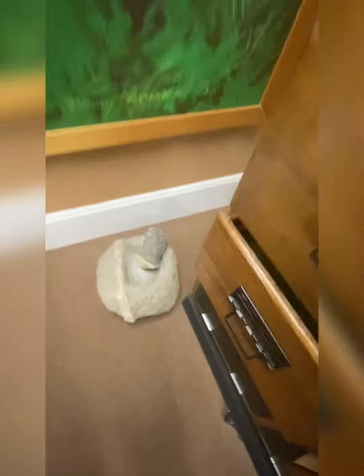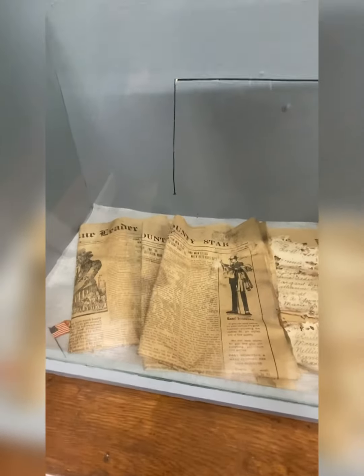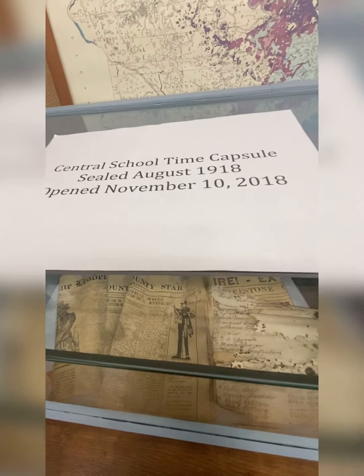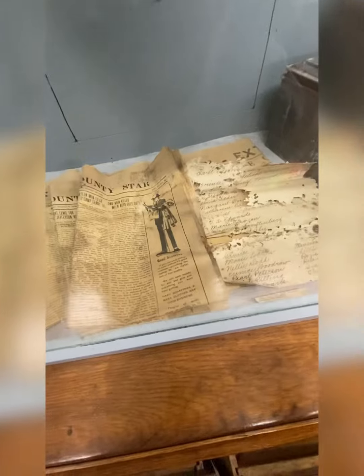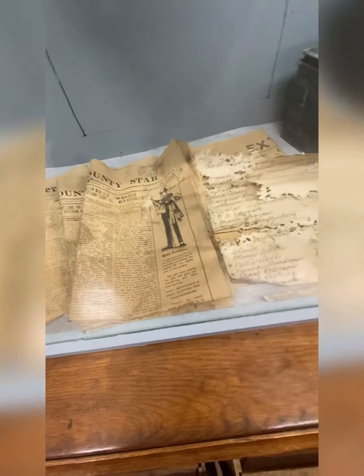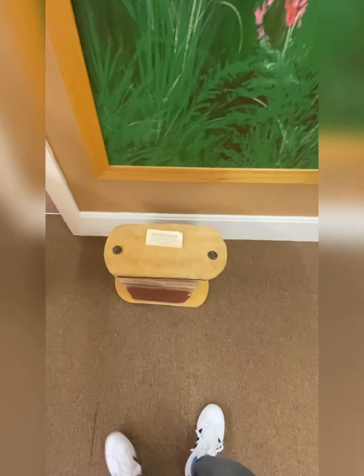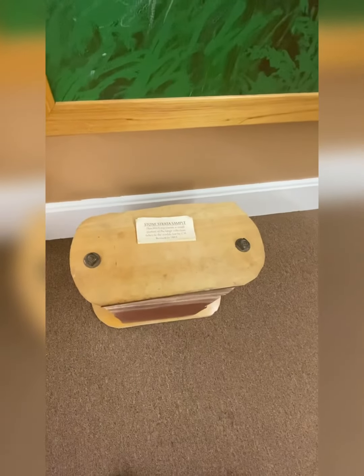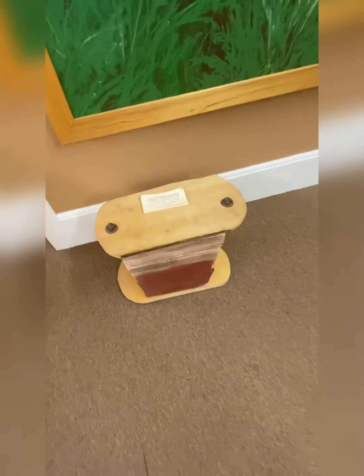Bullet molds. Pretty neat. It is a Central School time capsule sealed in 1918, opened November 10th, 2018. That's really neat. Stone strata sample represents a small portion of the large collection taken to the World's Fair by C.H. Bennett in 1893.